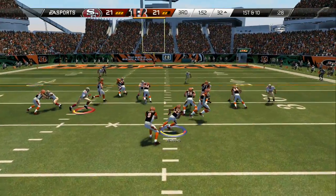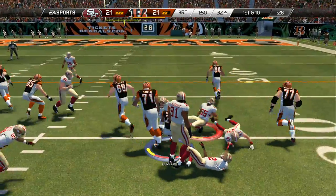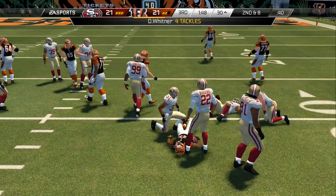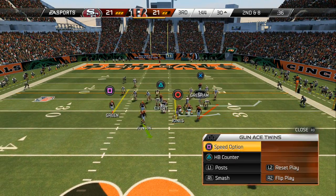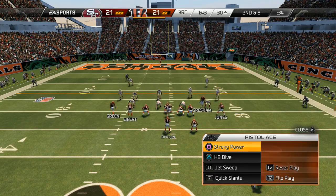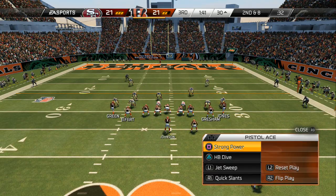First and 10. They feed it to him again. He's brought down at the 30-yard line. Good coaching on the defensive side. Everybody stays at home. They stay in their gap, and they hold that run to a short gain.